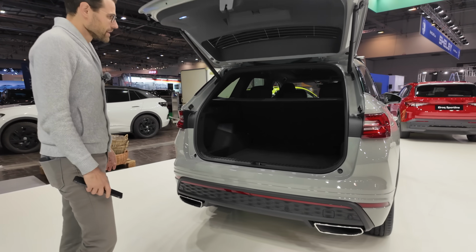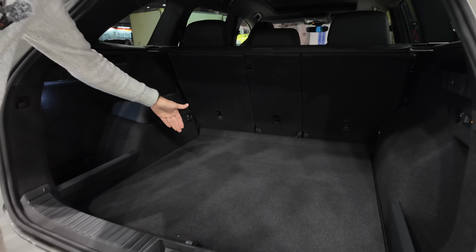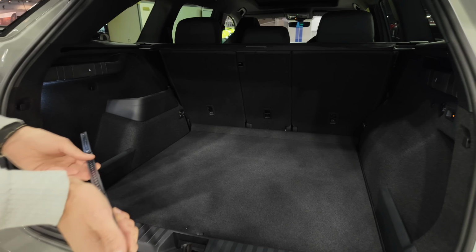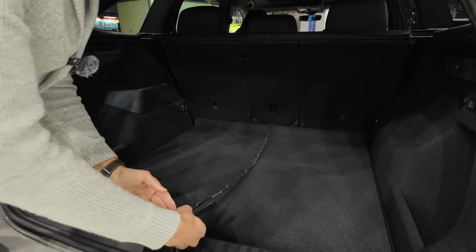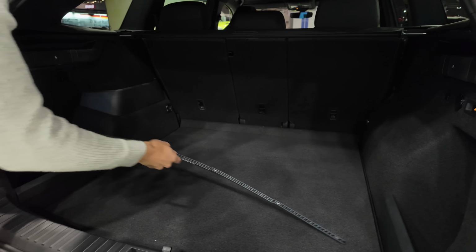Let's take a look. Here the cover. There we go. This is the 5-seater version. There is also a 7-seater version available if you like. This one, of course, then has a little bit more volume. And here the length is 1 meter 10 or 43 inches, and the width in the lower part 1 meter or 40 inches.